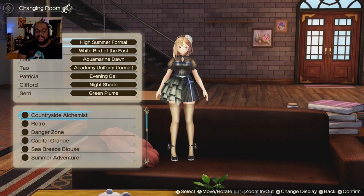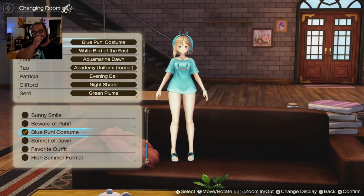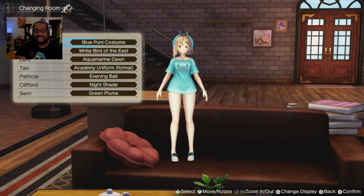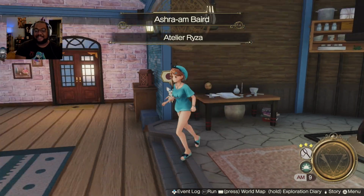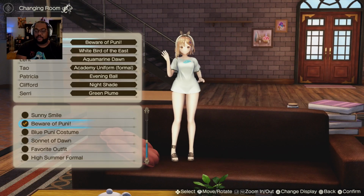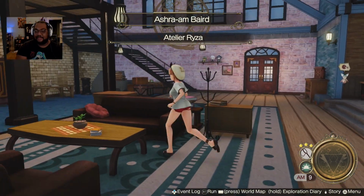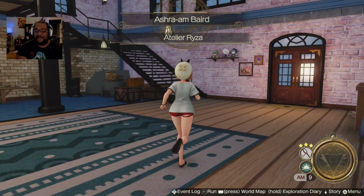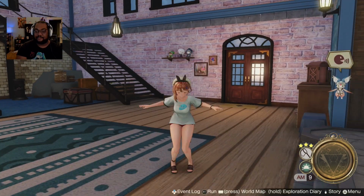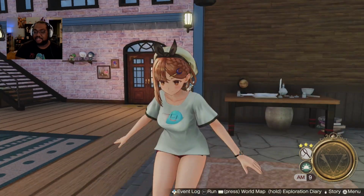Changing room. So we have a brand new outfit with this. Oh my god. Oh my god, the blue Puni costume. Okay, let's check that out. Oh, they know what they're doing. They know exactly goddamn well what they're doing. We wear the Puni. So this is a normal white tee. This is amazing. The fact that they're still updating this game to this day. And it's a free update. That Puni is jumping for joy.